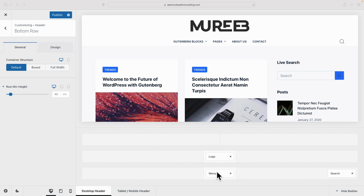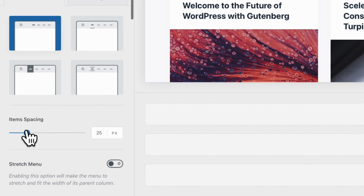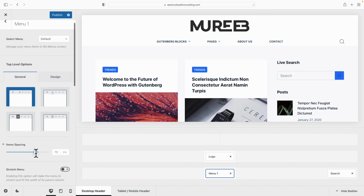Now let's just take a look at our menu real quick. I'll show you what we can do with that. We'll click on menu. So there's things we can do like with item spacing. So if we wanted to make them a little more spread out, we can do a look like that.